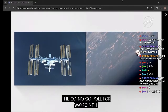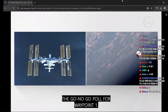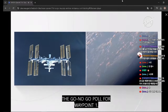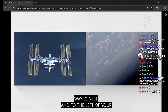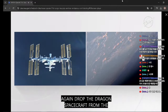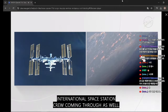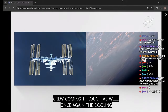And we are heading into an orbital sunset, as you can see the darkness coming up on the horizon on the right side of your screen. And to the left of your screen, you see views once again from the Dragon spacecraft of the International Space Station coming through as well. Once again, this morning, the docking is scheduled for approximately 8:50 a.m. Central, 9:50 a.m. Eastern.